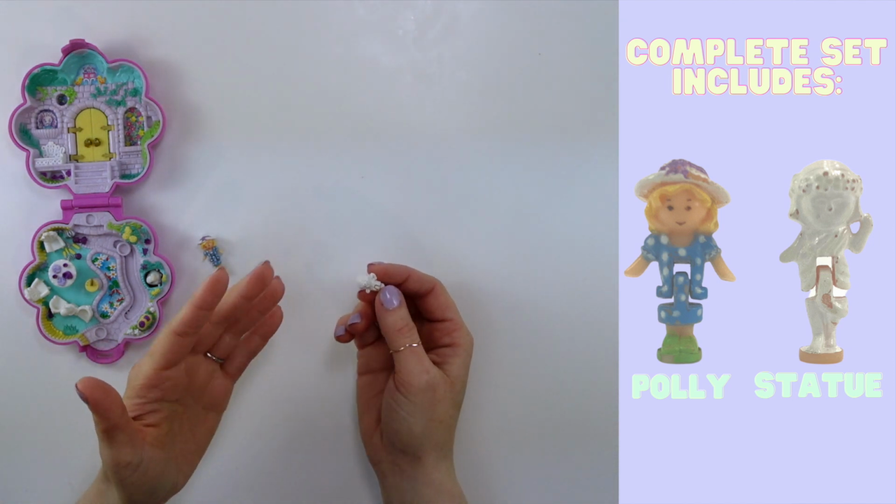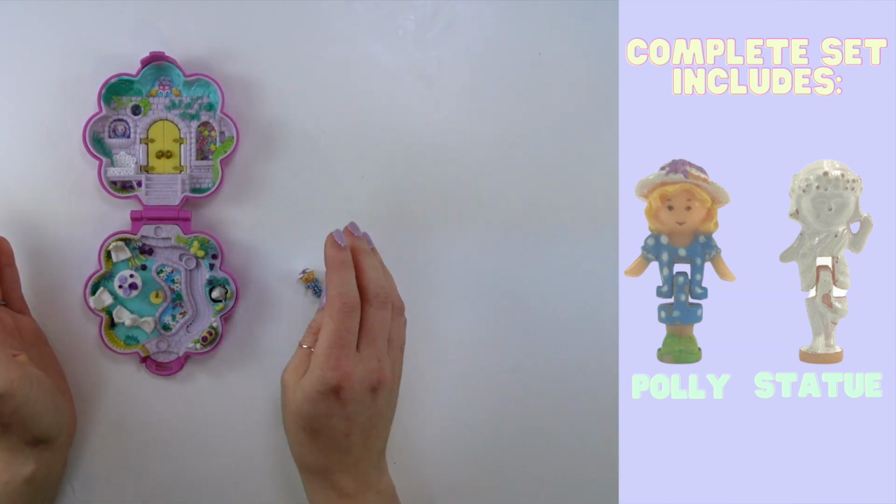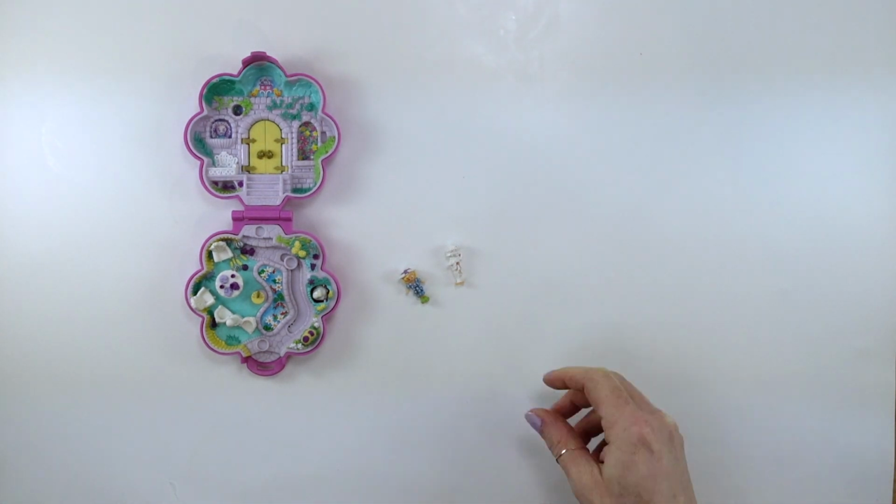So I didn't purchase this set for the longest time because I really wanted to find it complete. I knew it would be difficult to find that figure. So let's talk a little bit about how the set functions when you're playing with it.